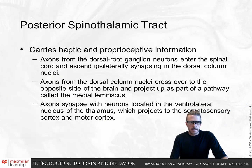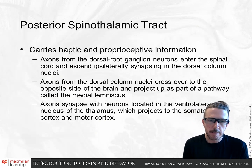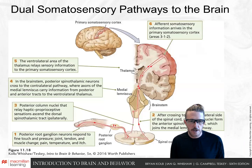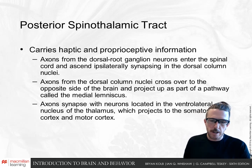So the pathway that immediately ascends, we call the posterior spinothalamic tract. This carries the haptic and proprioceptive information. As we say, they enter and ascend ipsilaterally, and where they synapse is an area called the dorsal column nuclei. So right here is the dorsal column nuclei before they cross over and join the medial lemniscus. And then these axons from the dorsal column nuclei cross over to the opposite side and they form the medial lemniscus. And they synapse onto neurons in the ventrolateral nucleus of the thalamus, which projects to the somatosensory cortex.